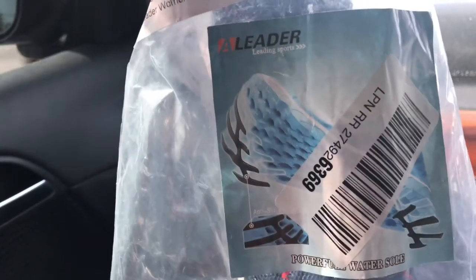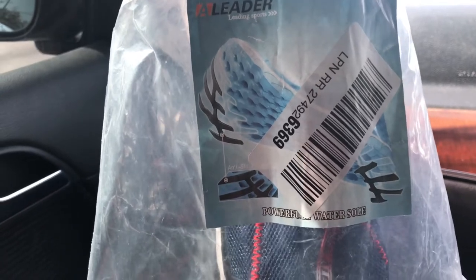They come in this little plastic packaging. They say a liter and a half of water sold. Water shoes come in a regular plastic bag.